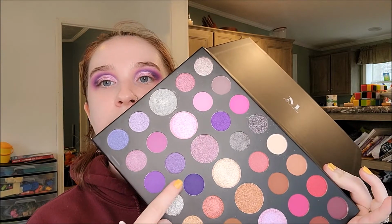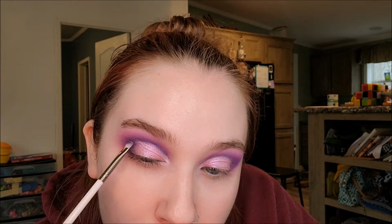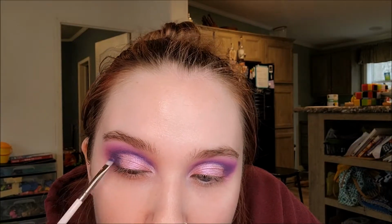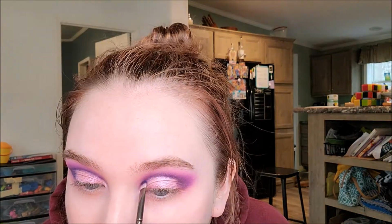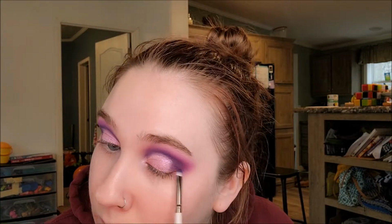So now what I want to do is pick up that Make It Rain shade, which is the first one that we used. And on a ColourPop E29, it's a very, very tiny brush, I want to just run it along the tops of that shimmer shade to kind of deepen up and define that cut crease just a little bit more. So for now, I'm going to pause and move on to the rest of my face.